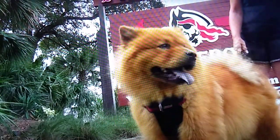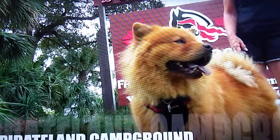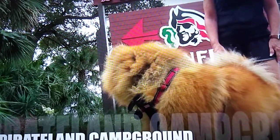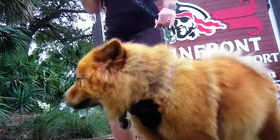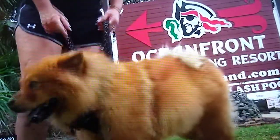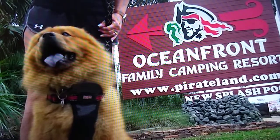Zephyr, you're right in the picture. You good girl. So Zephyr, tell us about Pirate Land Campground. What do you think? You like it? Are you having a good time? Yeah, come on, thanks. You been to the beach? You wanna go to the beach? You been to the beach? Yeah. There you go, that's a good picture.